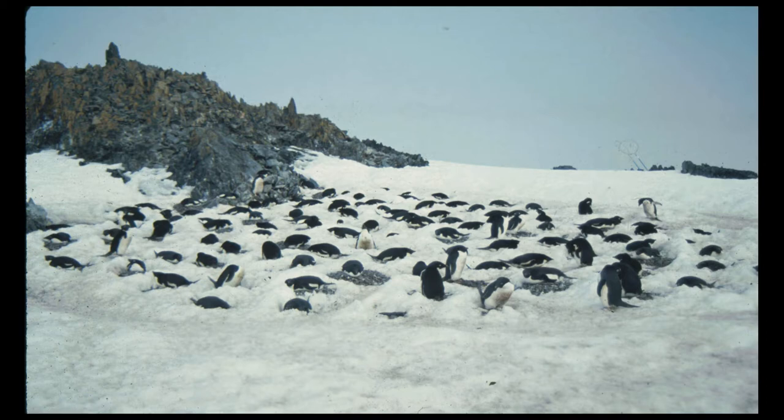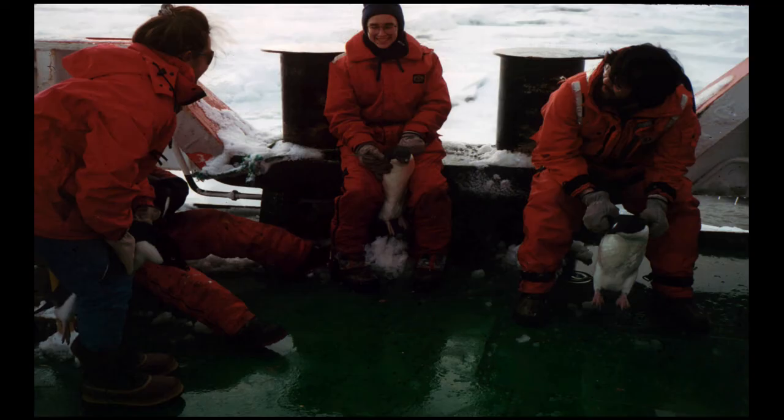This is the kind of pretty picture people think they're going to see. In these systems, because they're so simplified, you can use critters to do the science for you at times, much more so than in some of our other areas of the world, like say California. So these are some of my colleagues, and we just caught some penguins. If you want me to tell you how you catch penguins, I'll tell you when we take a break.